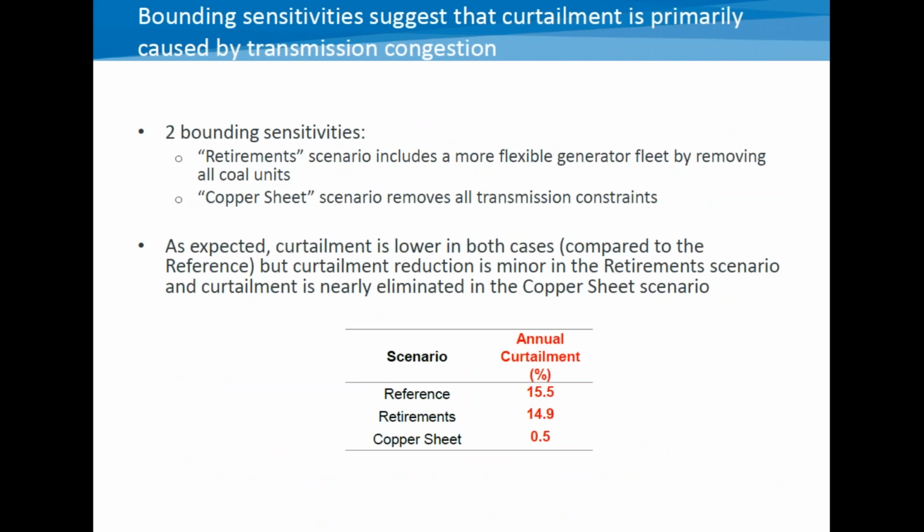So in order to tease out the cause of curtailment, we ran 2 sensitivities. These sensitivities aren't realistic, and they don't represent anything in particular, but our goal was to identify that underlying cause of curtailment. Our first sensitivity, called the retirement sensitivity, removed all coal generators. Coal plants are typically an inflexible source of baseload energy, which are relatively slow to ramp. It takes a while to shut them down and turn them on. So this first scenario was simply to determine if those generators were responsible for curtailment. The second sensitivity, also an unrealistic scenario, removed all transmission constraints from the model.